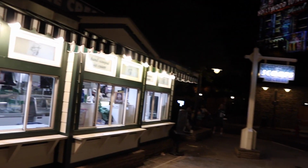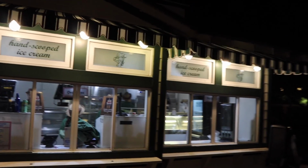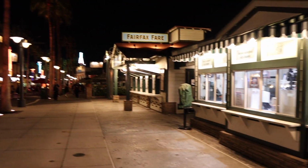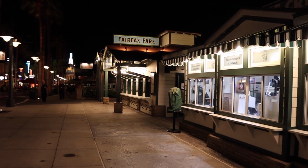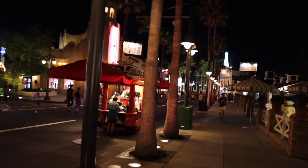And here it is, Hollywood Scoops Ice Cream. This looked like it would have been nice. They had legitimate ice cream flavors in there. Also, what's pretty pertinent is that right across the street, Fantasmic is finally officially returning next month, which is so exciting. Okay, but now for real, I'm heading back to the buses because I'm tired and full of ice cream.